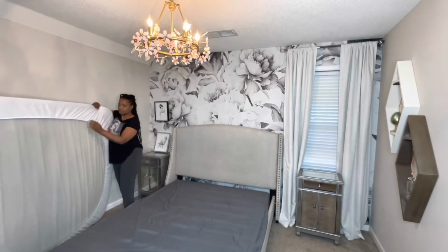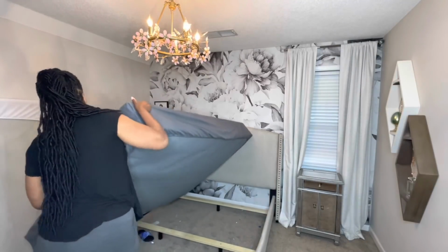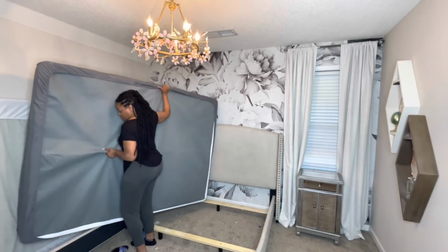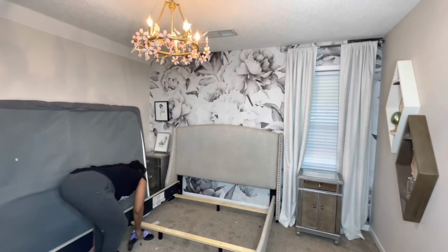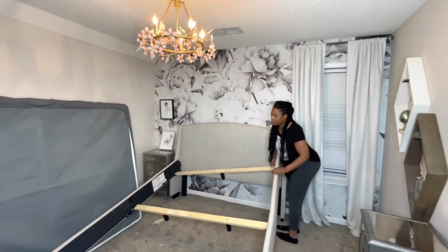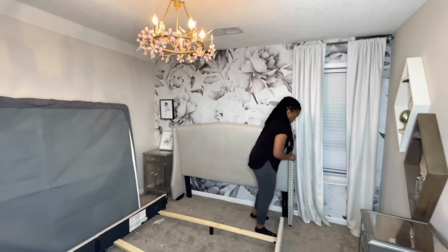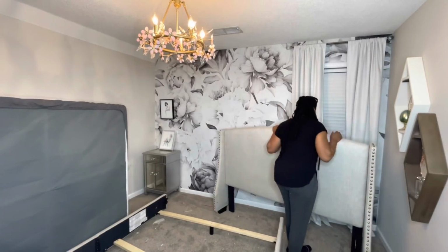And in today's video, we'll be decorating one of my extra bedrooms that's located upstairs. I'm going to change out the wallpaper, add a little bit of decor. And I'm really thinking about making this my office, so I'm just going to use a lot of the items I have around the house. So let's go ahead and get started.